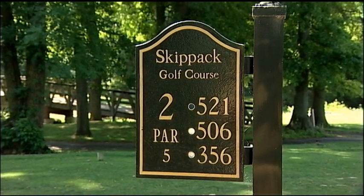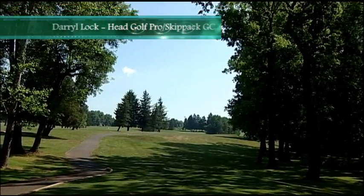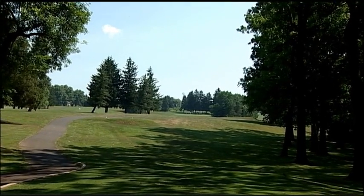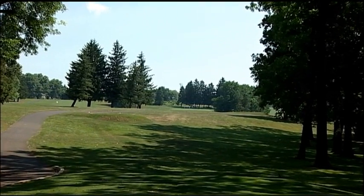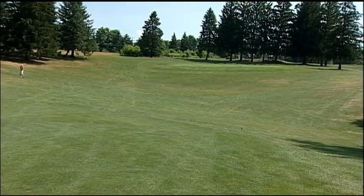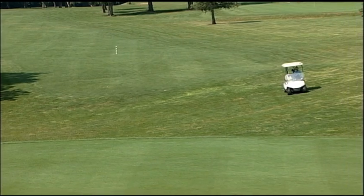Number 2 is a long par 5, 502 yards from the back tee, 341 from the shorter tee. A long tee shot from the back will set you up with a chance to get to the green in two. Laying up to about 100 to 150 yards is best, because it's an elevated green and it's always going to play at least a club more from the fairway.